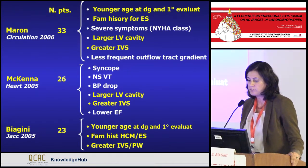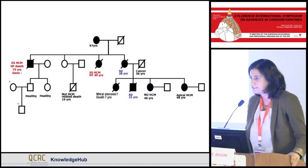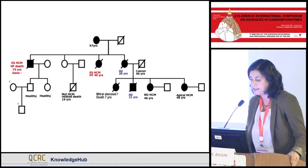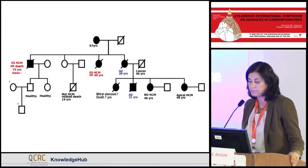And for what concerns family history for end-stage, the major series reported a prevalence of about 30%. And this is an example of a pedigree of a family from Bologna, where we can see that two brothers had end-stage HCM. One was transplanted and the other died of heart failure. In the same family, we also had a family history of sudden death at young age, whereas other patients had a mild phenotype, apical or non-obstructive.